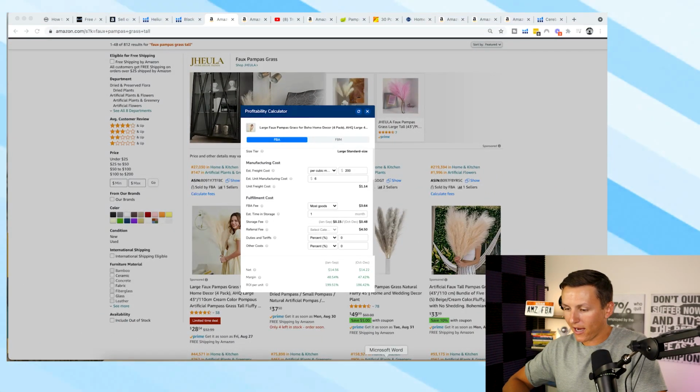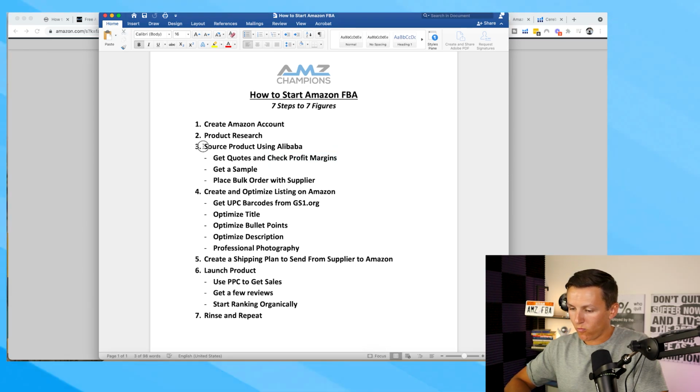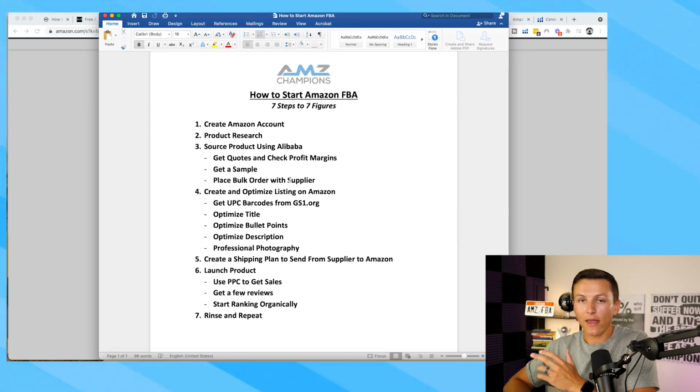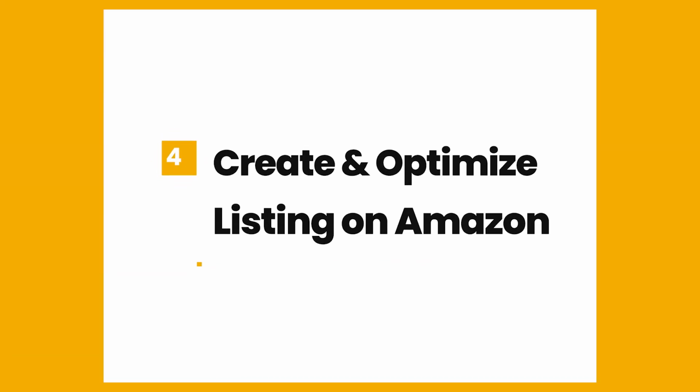So now let's come back again. We talked about step number 3. There's a few key components to that: getting samples, getting quotes, checking profit margins, and then we place that bulk order. Once we place that bulk order with a supplier, we're going to have to create and optimize a listing on Amazon. So this is super important. If we don't do this properly, then we're basically throwing money down the drain.